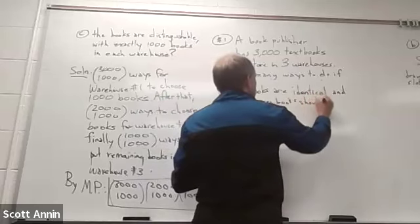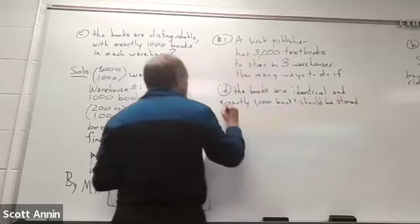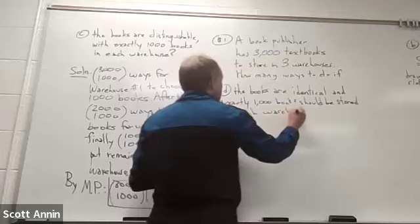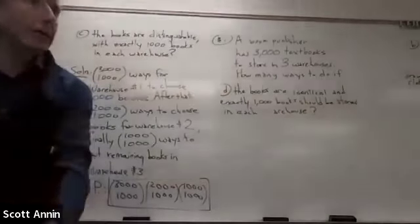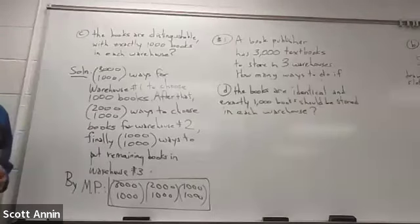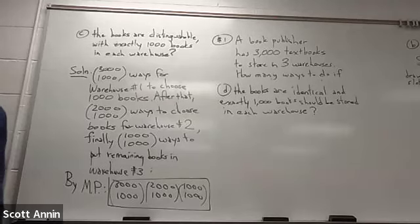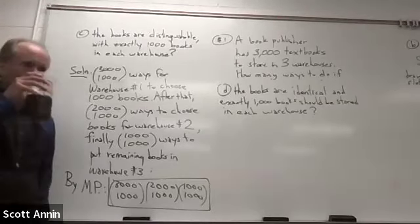Should be stored in each warehouse. So same condition, but now we're going to imagine that the books are all identical. So we have 3,000 copies of our combinatorics book. And they're all looking the same, and we have to put 1,000 of them in each warehouse. Question is, how many ways are there to do that?